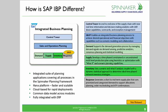So what's different with this suite of applications? Well, a couple of things. One is it is based on the HANA platform. So I'm sure you all have heard of HANA. It's a faster, scalable platform, which SAP is clearly leveraging for all its future application products. It is a cloud-based solution currently. So SAP is offering this on the cloud. However, it intends to also provide clients with an on-premise solution later this year.